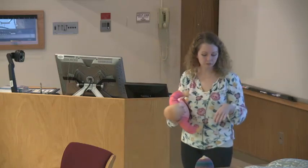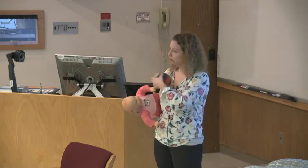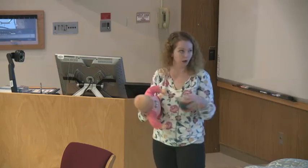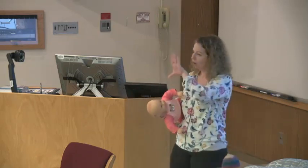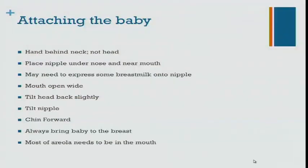A lot of moms will express a little breast milk on their nipple and put it underneath their nose to help get them to open up wide. Again, like the video said, you want a big, wide, open mouth so they can take the deepest latch. You want to have them tilt their head back slightly because you want the chin to come forward. And you want to always, always, always bring the baby to breast, never the breast to baby.